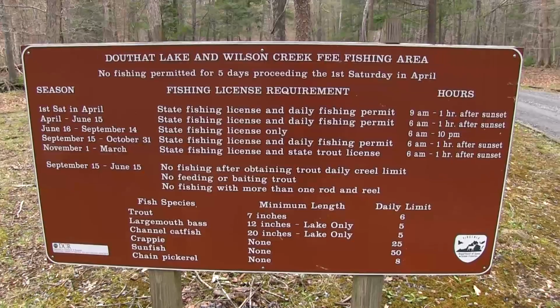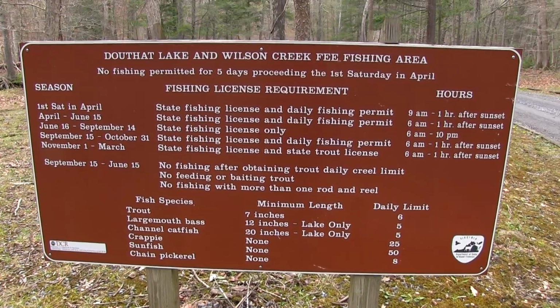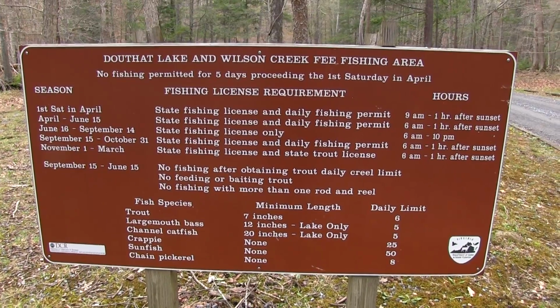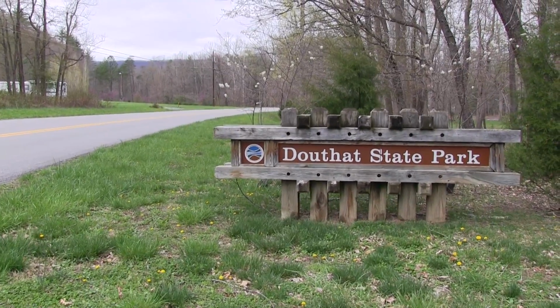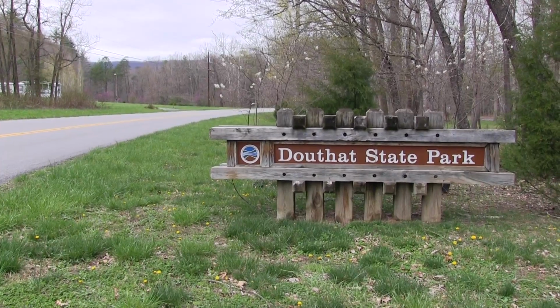Beautiful fish. Make sure when you come out here fishing the state park, you have a valid fishing license as well as a day fishing permit. They're $8 to fish the state park here, and the reason for that is they stock this area twice a week during the fishing season, which lasts from late April through June 15th. During that time frame, they'll come here twice a week with a truck, stock the creek, keep it healthy.